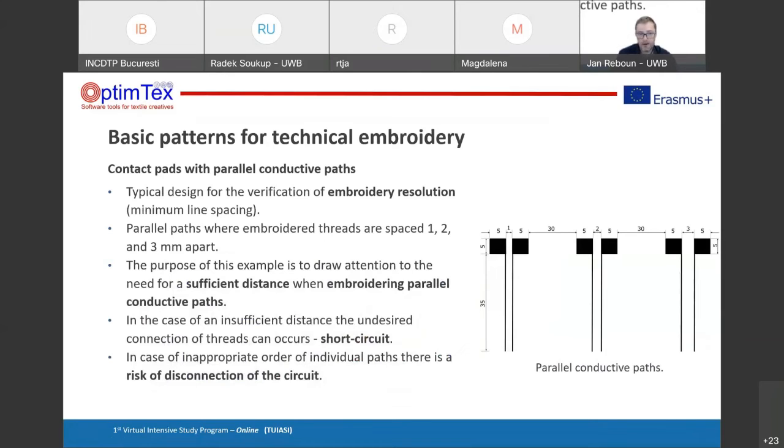This is the third example where I can show you what can happen when you are doing it in not the proper way. So this is the design of two parallel conductive lines with embroidered pads. And these three designs differ in the gap between these lines. In that case, it's 1 mm, 2 mm, or 3 mm apart. And the idea of this test pattern is to specify the sufficient distance of these two parallel lines when you are embroidering on the textile substrate. Because in case the distance is not sufficient, you can have a short circuit between two conductive parts, which is not desired, which is not allowed.